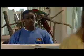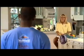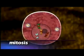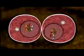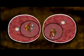So how do cells reproduce? All cells reproduce from other cells. Do all cells reproduce the same way? No, there are actually two ways that cells reproduce. One way that cells, such as body cells, reproduce is through mitosis. In mitosis, the cell duplicates its genetic material and then splits in two, forming two identical cells. Mitosis is the process by which animals are able to grow.